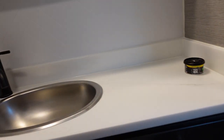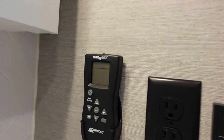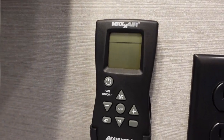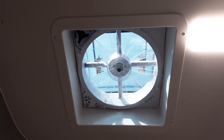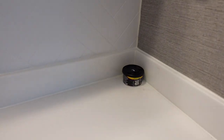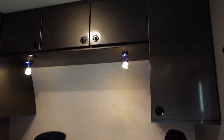So this is the remote to open up that system, the venting system. Of course, we have Ben put all kinds of scents in here, so we don't have to smell nastiness. And then, of course, you've got a great big mirror here. Here is the bedroom. This is amazing.